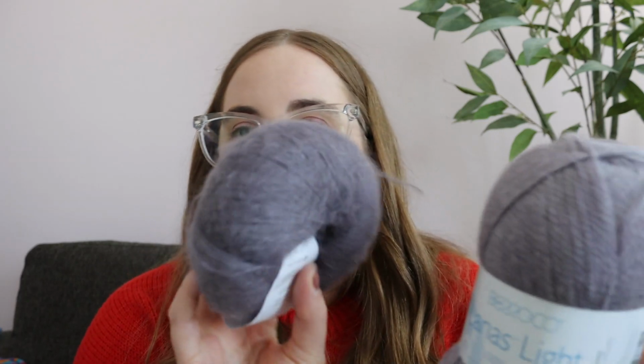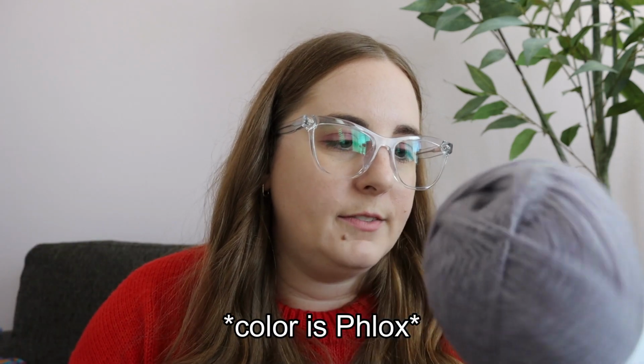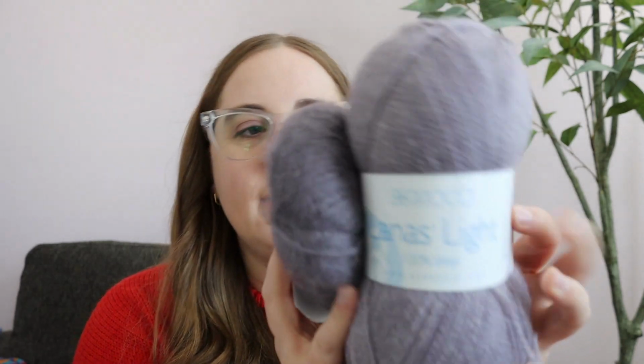It's 100% wool, a special blend of South American wools made in Peru, and it's 383 yards per 100 grams. And then the mohair that I'm using is the Knitting for Olive soft silk mohair in the colorway Dusty Violet. This had a color name online, but I don't remember what it is. But anyway, here they are together.